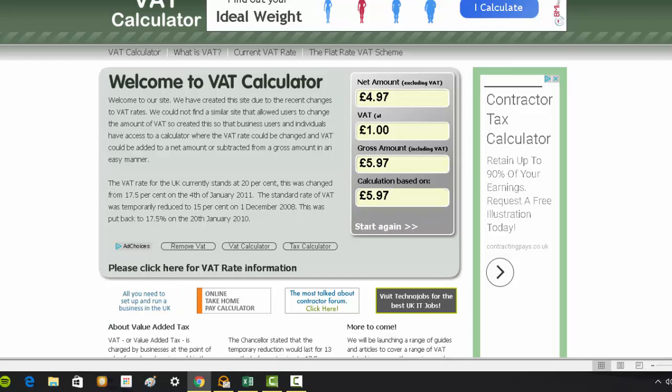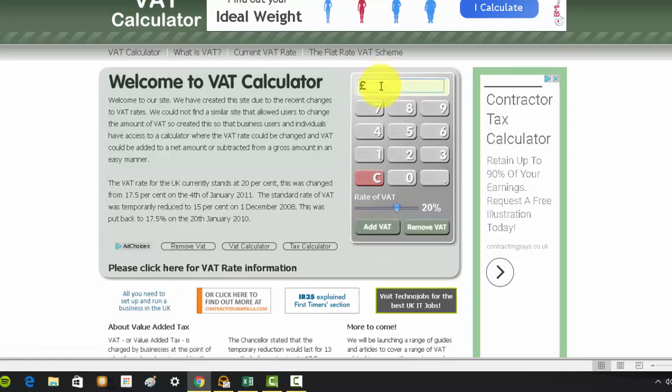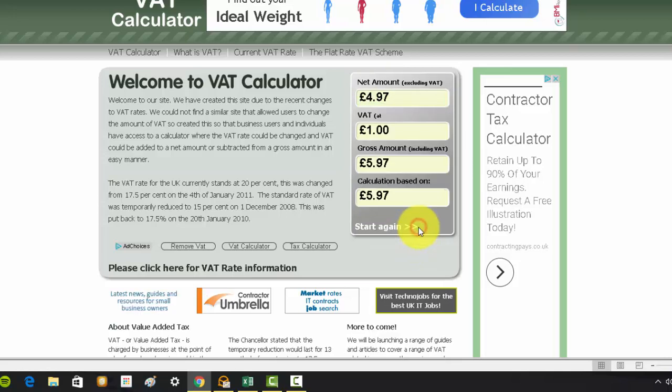calculator. It's www.vatcalculator.co.uk. So what you can do is you can just put in the figure you're selling something for and work out what the VAT element was. So on £5.97, the VAT element would be £1. Great little freebie, very useful to you.